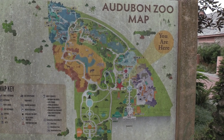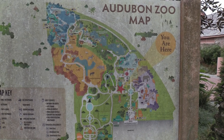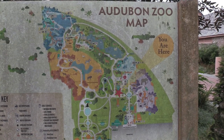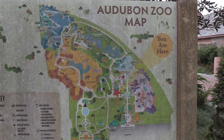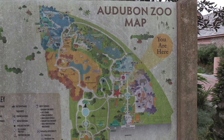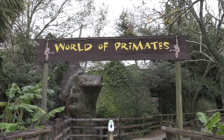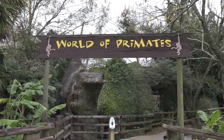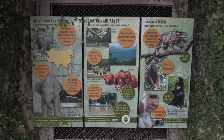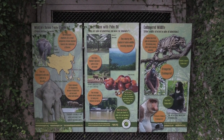Alright, so showing the map again. I did forget to mention there is a one-way path outlined with the red dashes. And where I'm at right now, right by Zoo Safari Cafe. Right next to Zoo Safari Cafe, we got the World of Primates. Got some more information on the dangers of the animals.